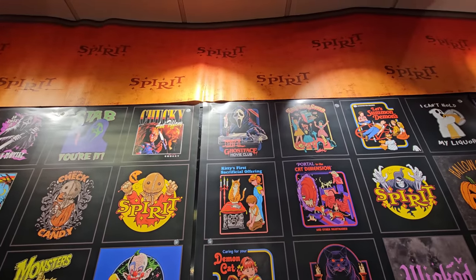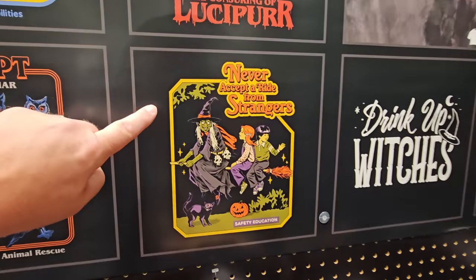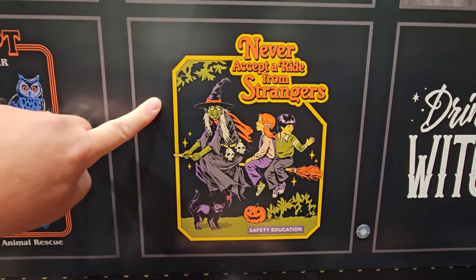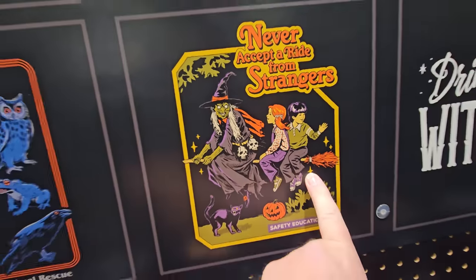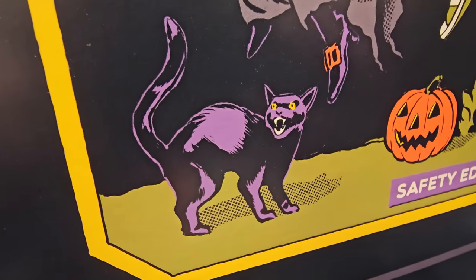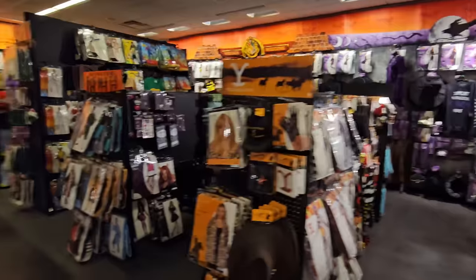One of them would be that Sam shirt right there in the Spirit logo. Another would be the Ghostface Movie Club up there. That is a totally awesome shirt. And I love this one. Never accept a ride from strangers. It's a witch on a broom taking away the children. And look at the look on the cat's face. That is absolutely hilarious.